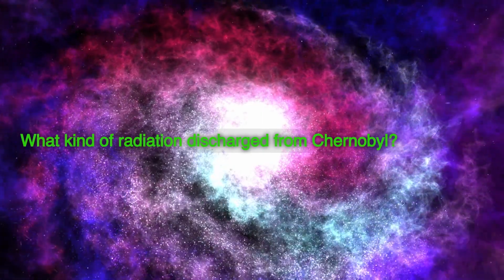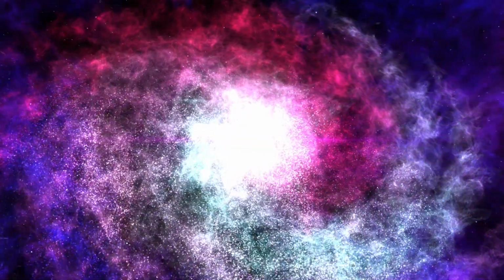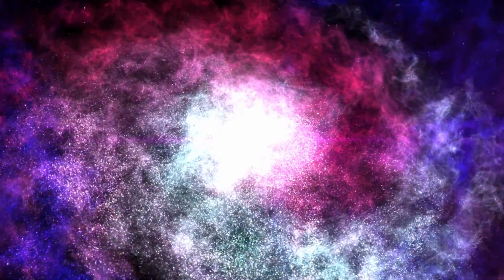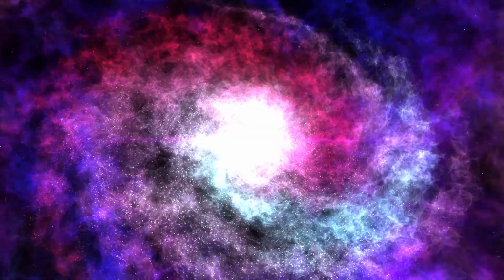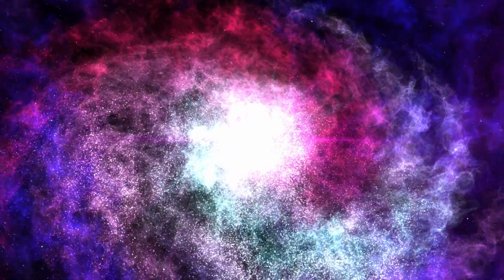What kind of radiation discharged from Chernobyl? The Chernobyl disaster released gamma radiation, beta particles, alpha particles, and radioactive isotopes like iodine-131 and cesium-137.